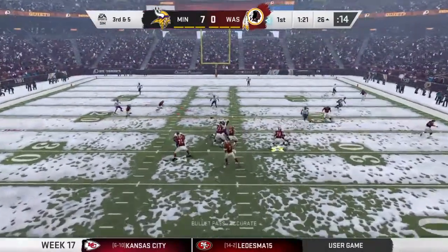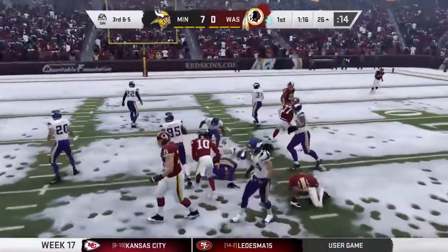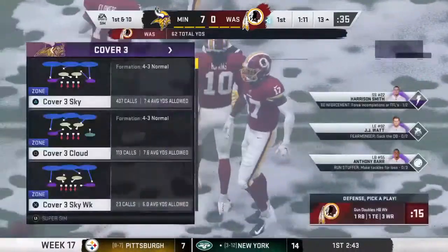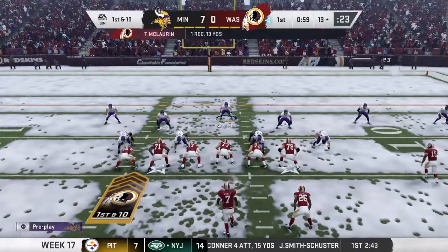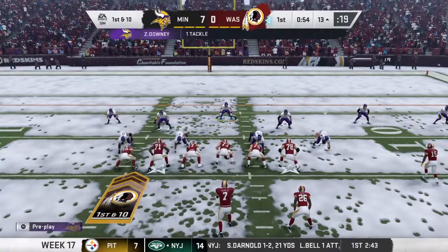From the gun, Haskins on 3rd down. And he finds McLaurin. And down inside the 15 he goes. And this is going to turn into another first down as the tackle is made at the Vikings' 13-yard line. Haskins and the offense with a 1st and 10. And he's 5 for 6 now throwing the ball on this drive.